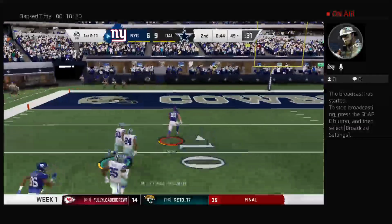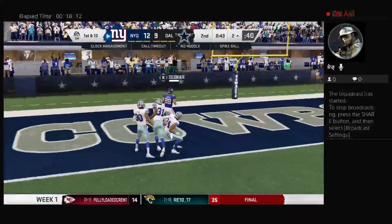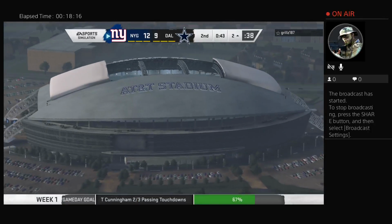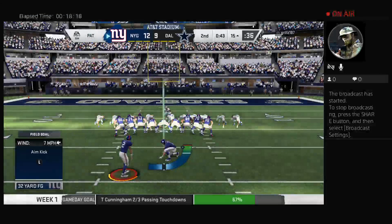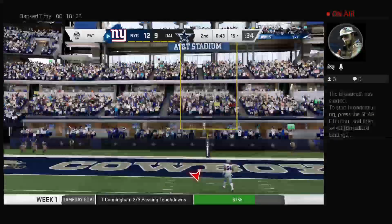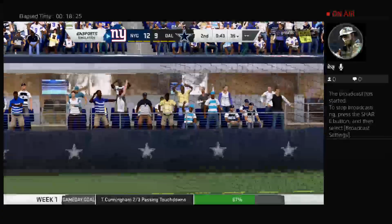It's a tester. This is caught inside the 15. And all the way in. Touchdown, New York. Evan Ingram, already his second touchdown here in this opening weekend. And the Giants are going to jump back in front.